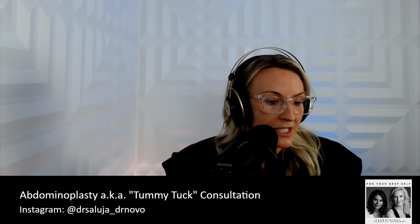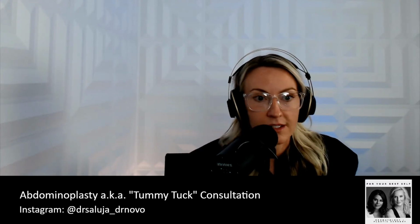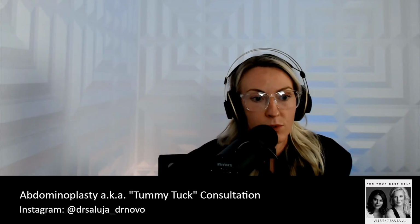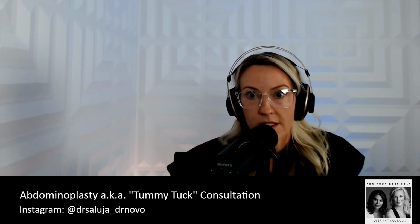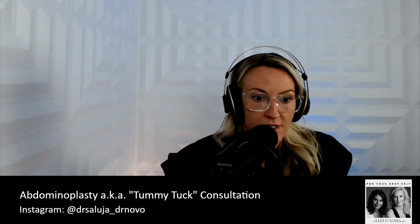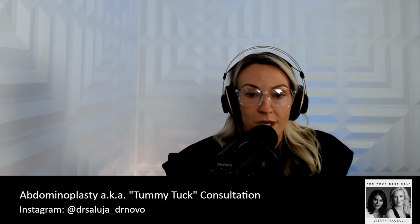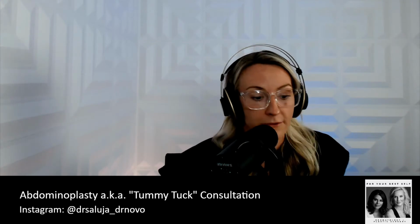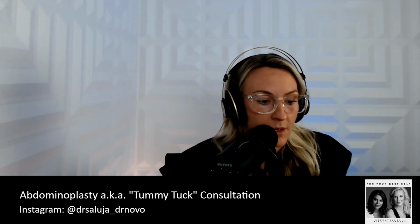So as far as the incisions of a tummy tuck, that's usually the most common question. And we really can't do anything with surgery without scars or incisions. It's my job and our surgeon's job to make the incisions as minimally visible, camouflaging the location, and good technique to help you heal and fade those scars as quickly and as minimally visible as possible.